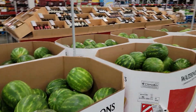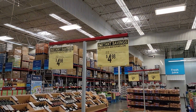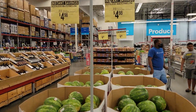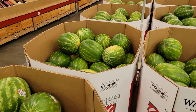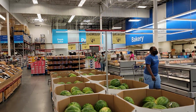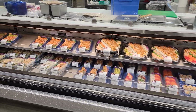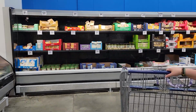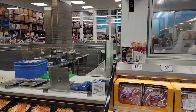Look at all these watermelons they have in stock. $4.98 for all our fruit eaters. We're not gonna forget your watermelon, people. We're gonna starve on protein, but you can definitely get filled up with watermelons. This Sam's Club has a sushi section for our sushi lovers. And they're really good. They're fresh. Freshly made, sorry about that.